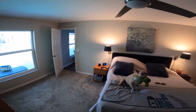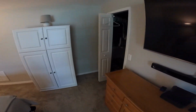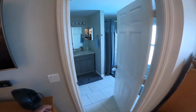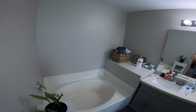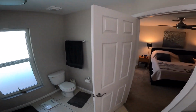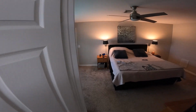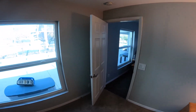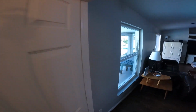Here is the master bedroom in the new color. Closet was done, all that hardware was removed. The big TV, and finally the master bathroom, with nothing really on the walls anymore. There used to be, not anymore. So yeah, that's what the inside of the house looks like now. Thanks for coming along.